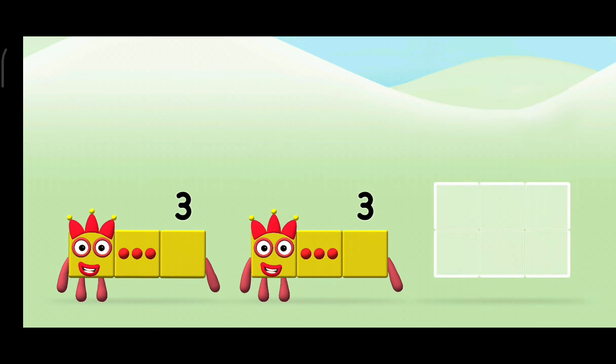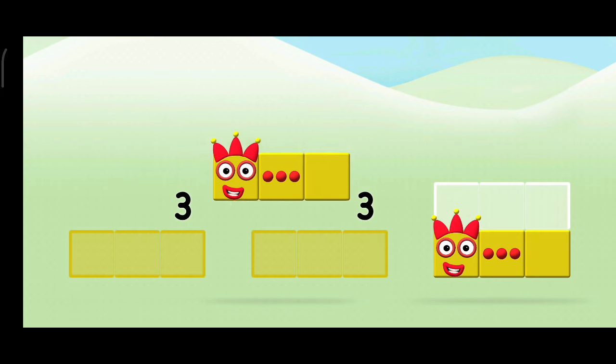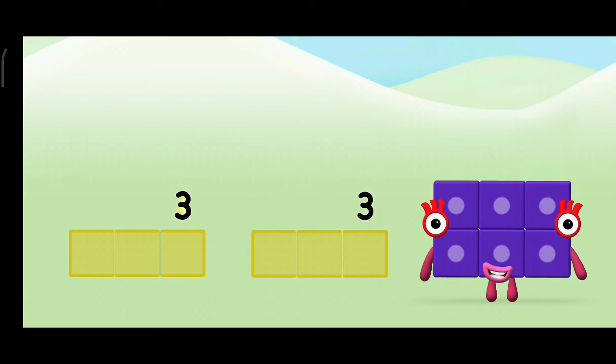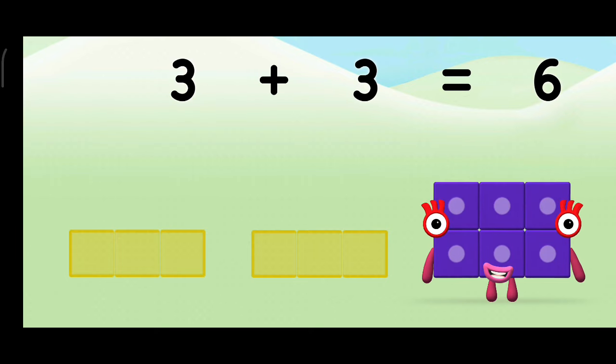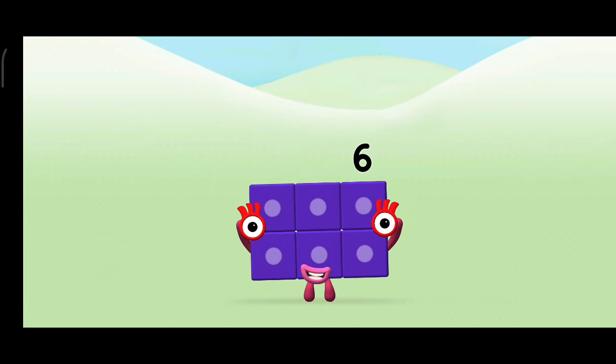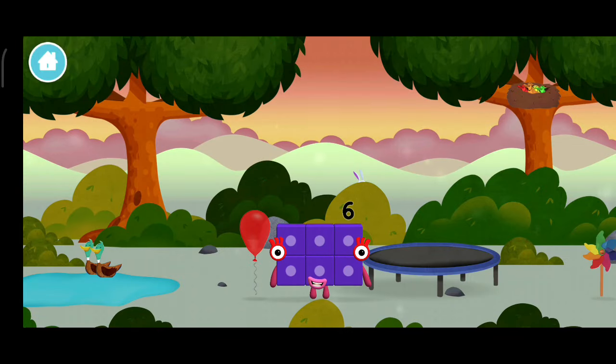Add the number blocks together. Three plus three equals six. Amazing! You made a new number block.